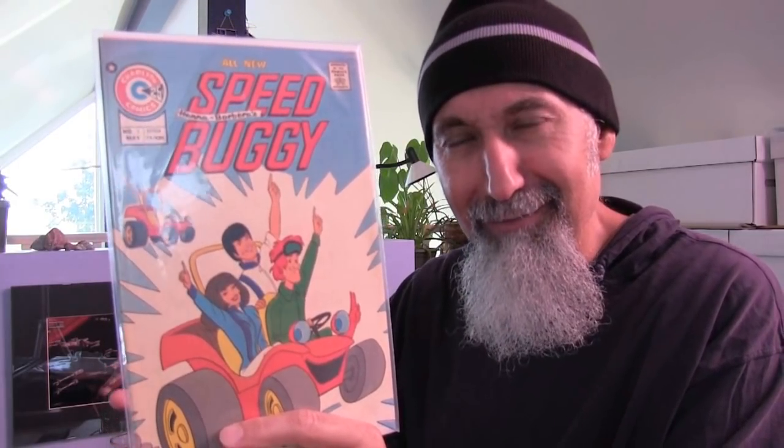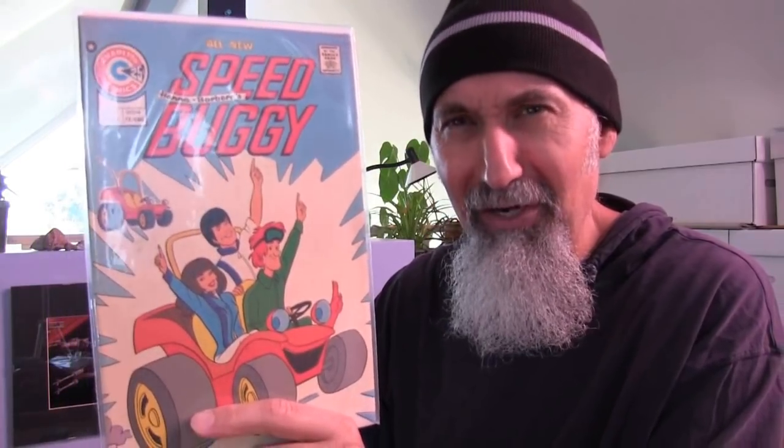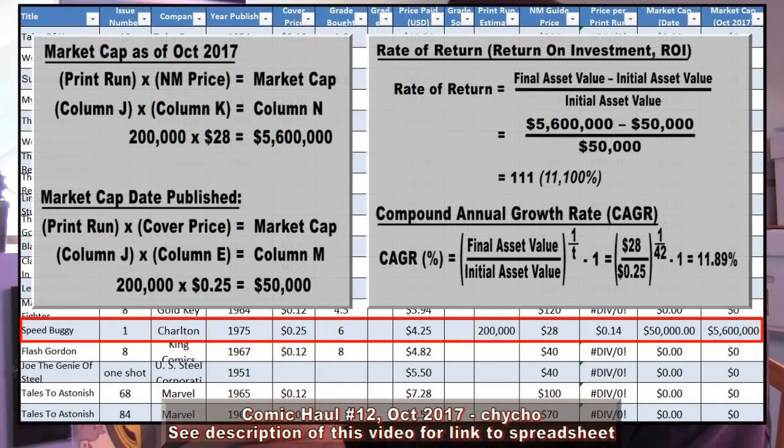That way we can do some kind of analysis and other people can do analysis. You can do your own analysis on this, figure out some other metrics, right? Which would be awesome, right? So if I put in 200,000 in column J, because that's the print run column, and column I is the grade sold, I'm not selling this. So with a 200,000 print run, all of a sudden the price per print run times 1,000 becomes $1.14, and the market cap when it first came out becomes 50,000, and the market cap right now turns into 5.6 million, right?